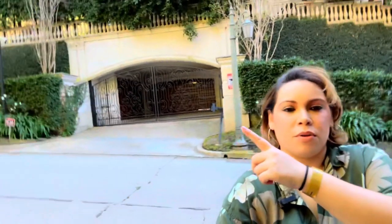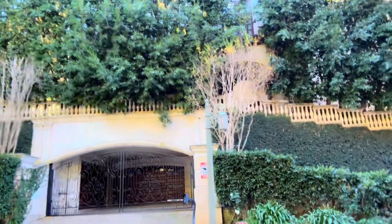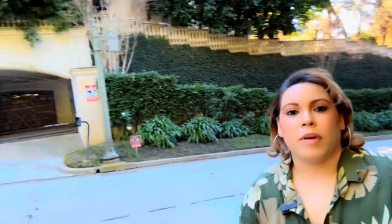And then around the corner, you can see a garage. That's the garage right there. He would go through there sometimes. And then that's the window up there. Yeah, I try to come out here and pay my respects.